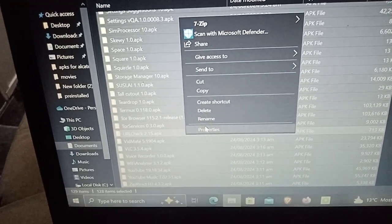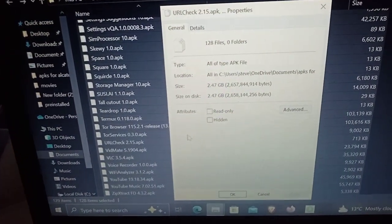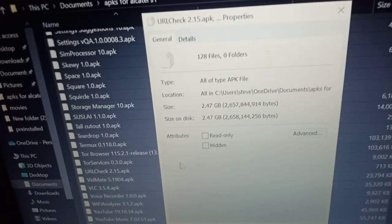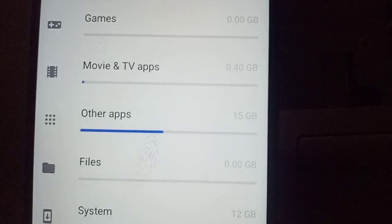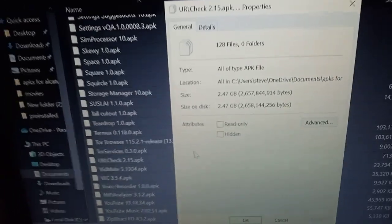Okay, so we're going to properties, 2.47 GB. But on the phone, they reckon that it's taking 15 GB. And as you can see there, they're all the apps taken out of the phone. And it's actually 2.47 GB, not 15. So this is why it's better to do a quick reset.